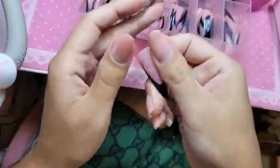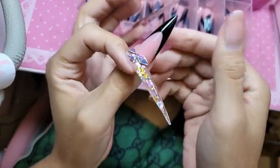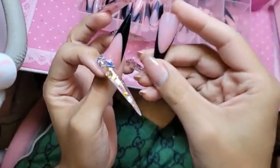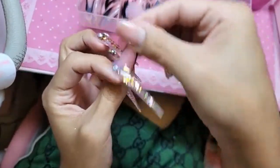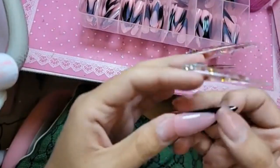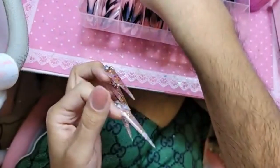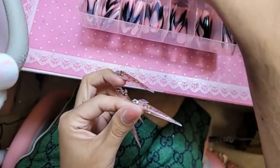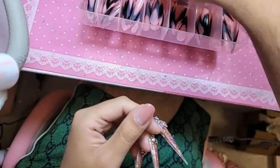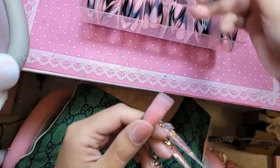This is XXL stiletto in black French. Look at that fantasy. So beautiful.